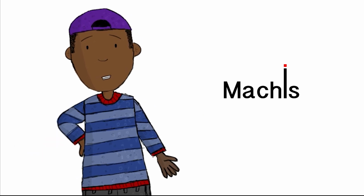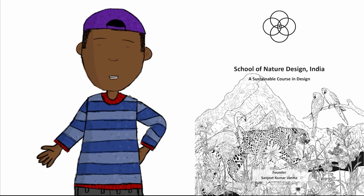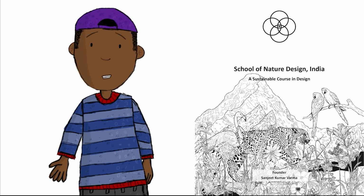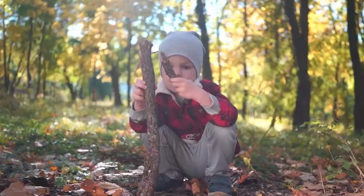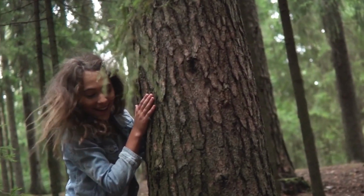Today I am excited to share the vision for a new design school, unlike any other, the School of Nature Design India. This school is entirely devoted to exploring and practicing design through nature, and within nature. Our sustainable design program offers students a deeply immersive experience where learning takes place directly in natural environments.